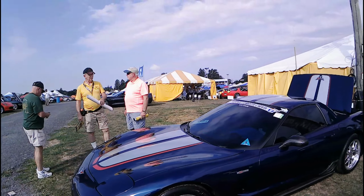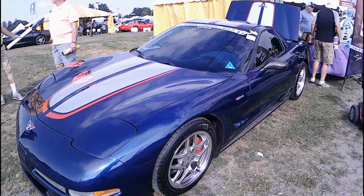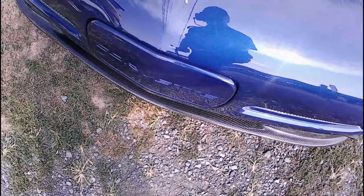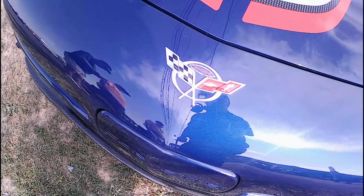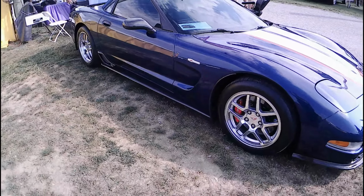And this here is Jeff's car, or one of the two. It's an '04 Commemorative Edition Z06. Woo! Let's get this back upright. These are a sweet looking car.